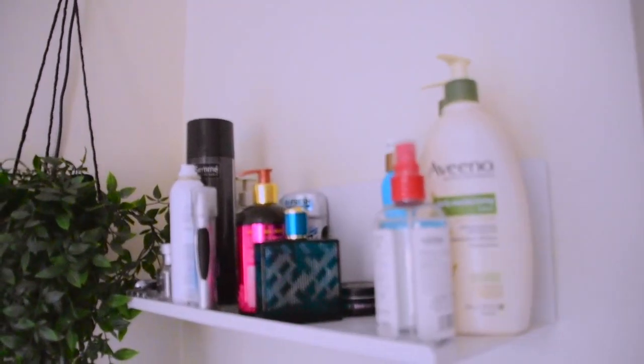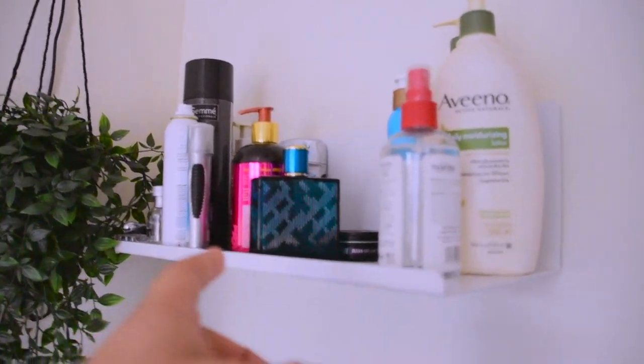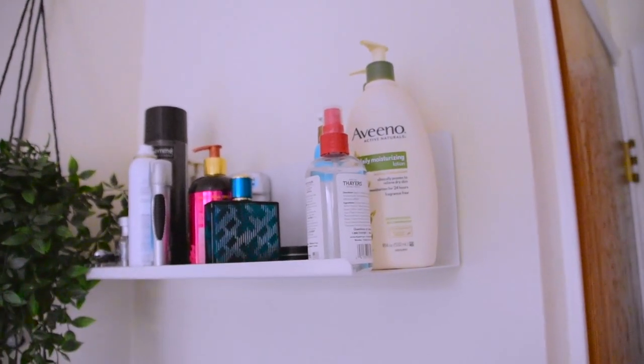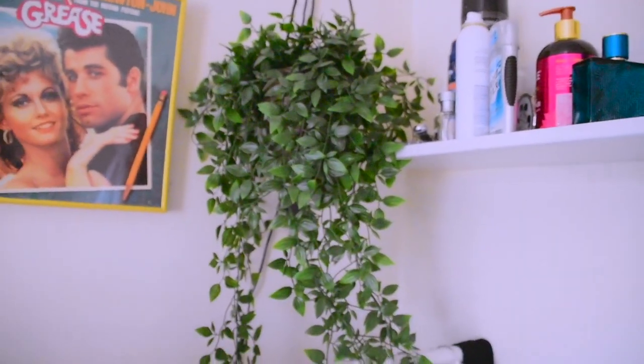Then I have this little shelf system that I got from Target. And I think that was like 10 bucks. Really clutch because that's just kind of like everything that I use on a daily basis. So it's easy because it's right there. So as I'm about to leave this plant, this is just honestly going to be an IKEA haul.